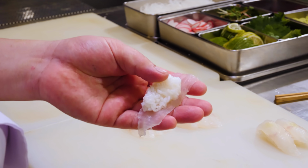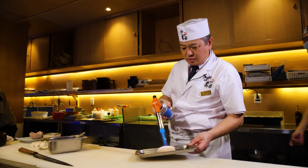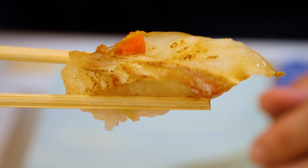Once sliced to the chef's satisfaction, he lets the food speak for itself. Place it on rice to make nigiri sushi. Clean, fresh, really delicious. Kiss it with a flame for variety. This is called aburi nigiri. On top, he's put some radish and some lemon zest. Cheers.